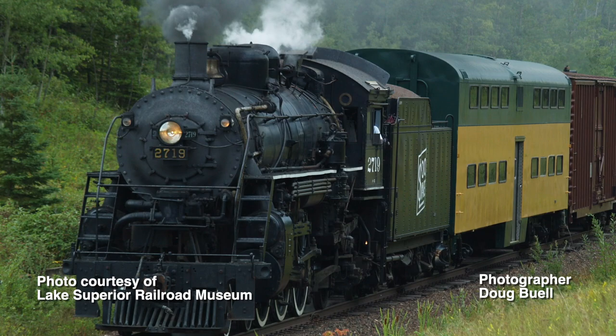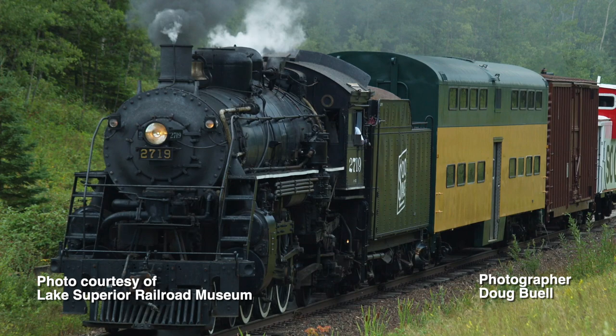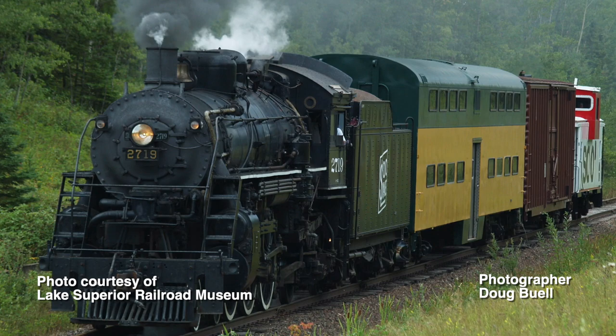Now, keep in mind, the engine is in perfect condition. It could run today. It's just its boiler license has expired. It's in fabulous condition.